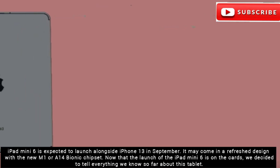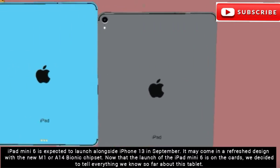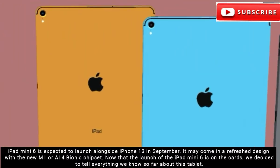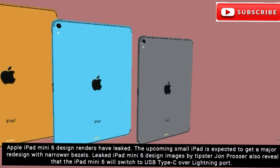The iPad mini 6 is expected to launch alongside the iPhone 13 in September. It may come with a refreshed design with the new M1 or A14 Bionic chipset. Now that the launch of the iPad mini 6 is on the cards, we decided to tell everything we know so far about the tablet. Apple iPad mini 6 design renders have leaked.